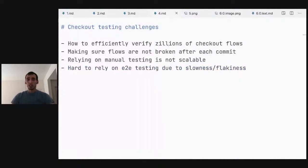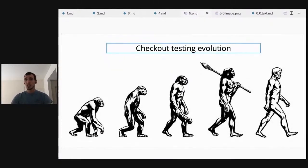So what are the checkout testing challenges? As you may have guessed, all this leads to certain difficulties when testing. Effectively testing such a large number of user flows is not an easy task, given that we do not have a separate testing team. We also don't want to depend on full-fledged end-to-end tests for every single user flow because of various reasons, such as it's kind of slow. You know, there is an instability factor in end-to-end tests. And at the end of the day, it's inefficient and not scalable to run end-to-end tests or test changes manually after every commit or pull request. So let me walk you through the evolution of testing in our project.